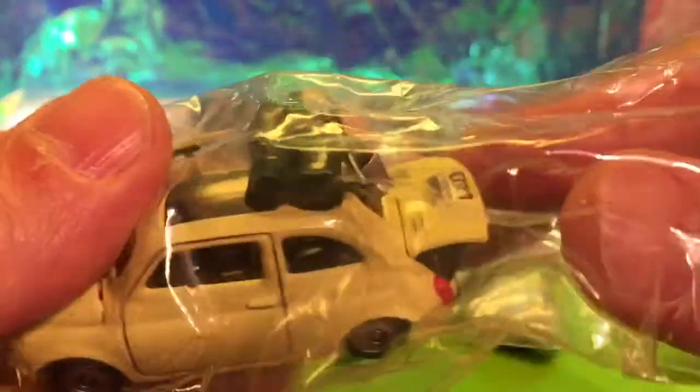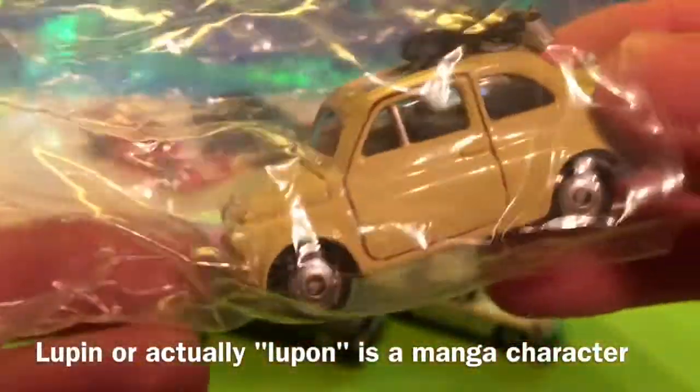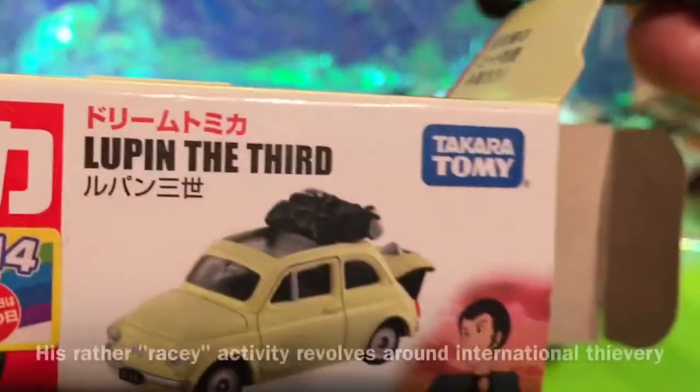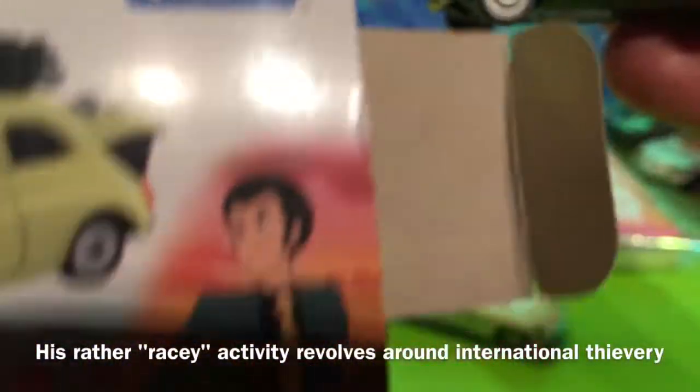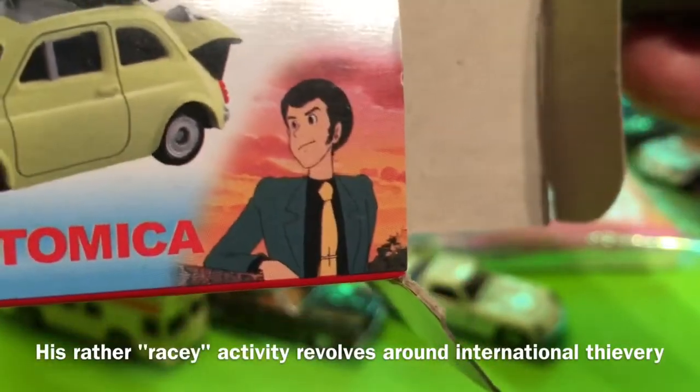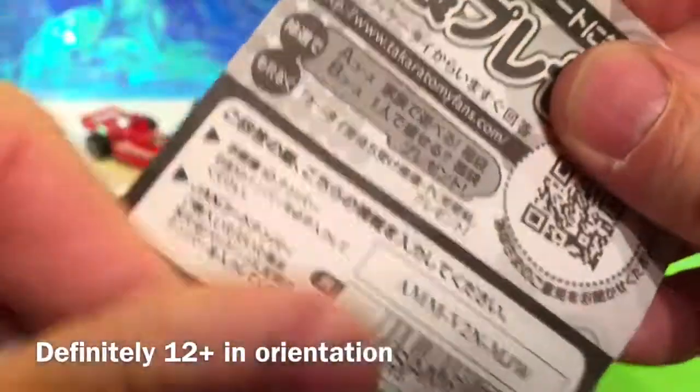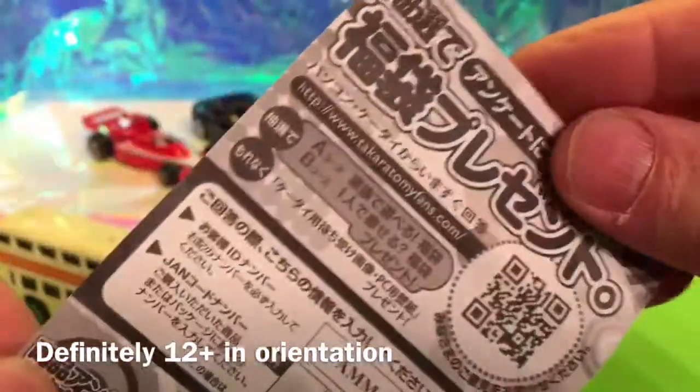I'm not sure what it's from. It looks like it's from a film or a cartoon series or something like that. It just says Lupin the Third. I'm guessing it's a TV series, judging by that little man. He must be Lupin, I guess. And there's a whole load of bumf. Let's have a check. See, look, we've got some Japanese bumf.